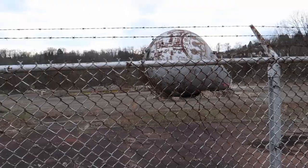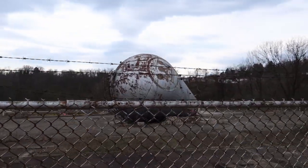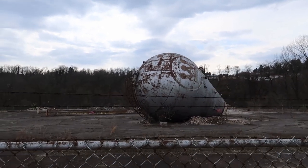Hey everybody, today we're going to be checking out a really interesting and unique abandoned location. This right behind me, that looks like a giant metal light bulb, it's known as the Westinghouse Atom Smasher, and it was the first Van der Graaff electrical generator ever built. So it's here behind a fence, and I don't know if I'll be able to get too close to it, but I'll give you the best look that I can give you.